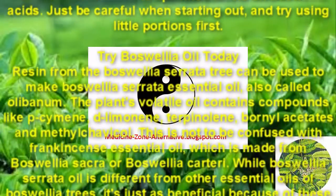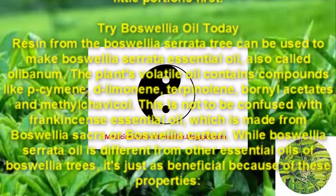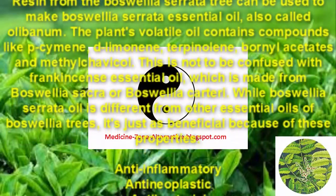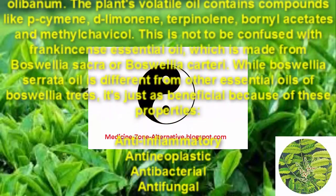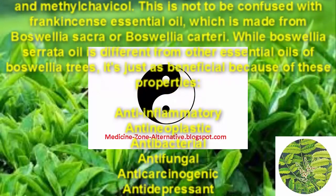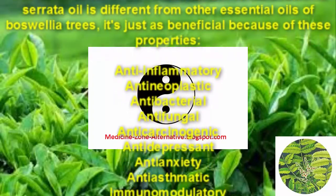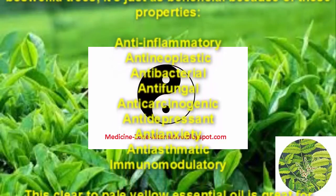Try Boswellia oil today. Resin from the Boswellia serrata tree can be used to make Boswellia serrata essential oil, also called olibanum. The plant's volatile oil contains compounds like p-cymene, D-limonene, terpinolene, bornyl acetates and methyl chavicol. This is not to be confused with frankincense essential oil, which is made from Boswellia sacra or Boswellia carterii. While Boswellia serrata oil is different from other essential oils of Boswellia trees, it's just as beneficial because of these properties.